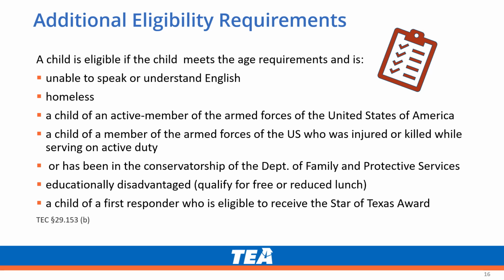A child is eligible if the child meets the age requirements and is unable to speak or understand English, homeless, a child of an active member of the Armed Forces of the United States of America, a child of a member of the Armed Forces of the U.S. who was injured or killed while serving on active duty, or has been in the conservatorship of the Department of Family and Protective Services, educationally disadvantaged, meaning they qualify for free or reduced lunch through the National School Lunch Program, or is a child of a first responder who is eligible to receive the Star of Texas Award.